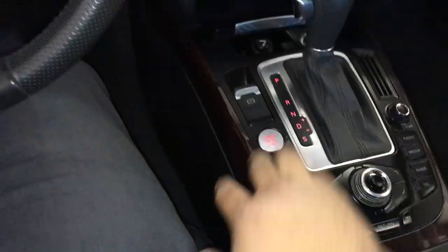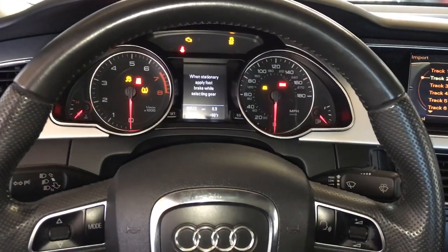Now let's show you that we can start this vehicle using the push button. So I got my foot on the brake. I'm going to use the push button start, and the vehicle started. Go ahead and turn the radio off here.